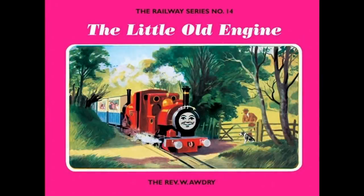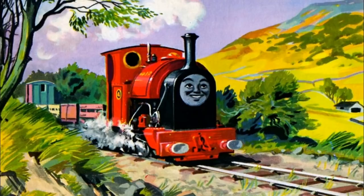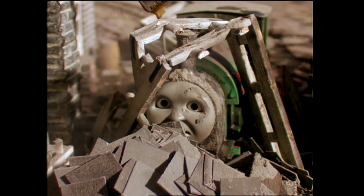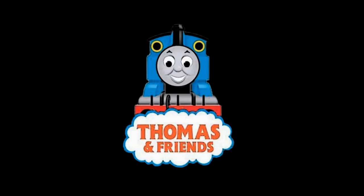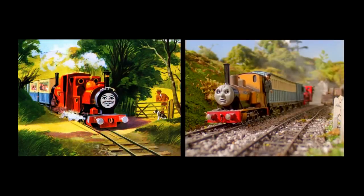The Little Old Engine is the 14th book of the Railway series. Written by the Reverend Wilbert Awdry and illustrated by John T. Kenny, it was first published in 1959. 36 years later, 3 of the book's 4 short stories were adapted into 3 short episodes during Series 4 of Thomas and Friends. How faithful were these adaptations? Let's spot the differences.